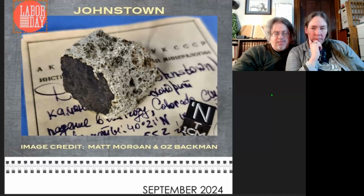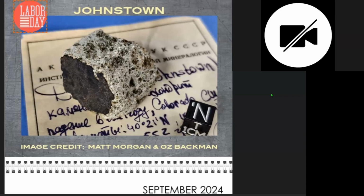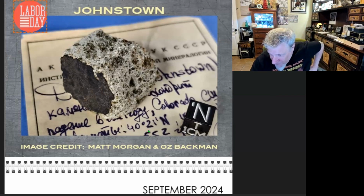1920, 30, 1930. Okay. Wow. But this is an amazing photo. I love the provenance in the background. Just gorgeous. And Oz said Matt Morgan also has some image credits, so we gave them both credit on here. It's 55.2 grams. Awesome. I'm putting that down, right? Yeah, 55.2. Bag. Okay. And you can see right here on the bottom, it does say 55.2.